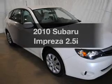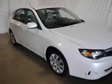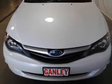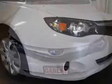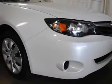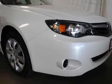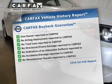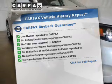2010 Subaru Impreza. This is the set of wheels you've been looking for. The powertrain includes all-wheel drive with an efficient four-cylinder engine driven by an automatic transmission. The anti-lock braking system will keep you safe on the road. Know the history on this ride and greatly reduce your buying risk with the included Carfax Vehicle History Report.